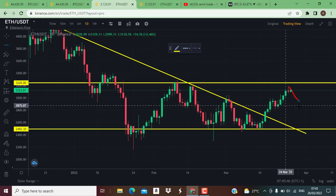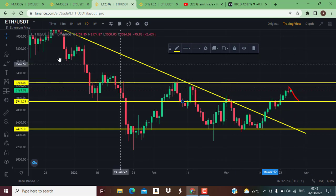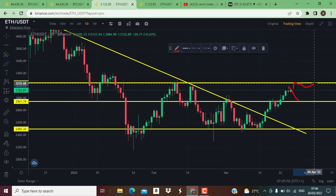So this very level of resistance right here should turn support for the market to move from this area to the upside. We could possibly see the market consolidate within this area before we see a break to the upside. If we see a consolidation within this level of resistance, a breakout will also help the market to move straight up to this very level of 3.8k. So this is what I'm looking out for right now on the ETH USDT 1-day chart.